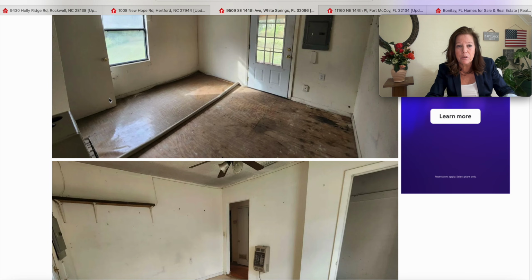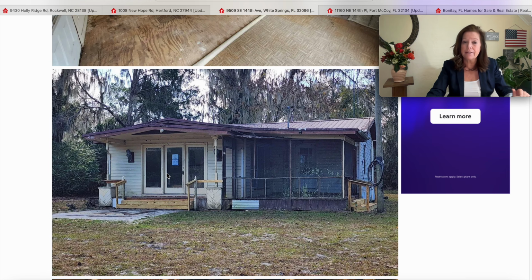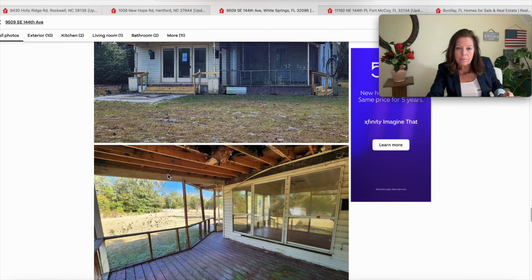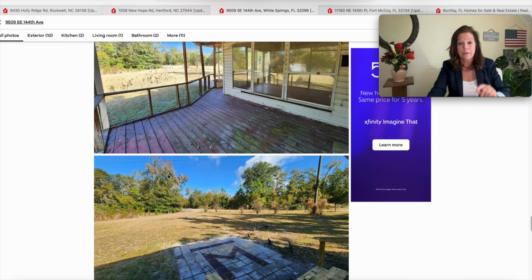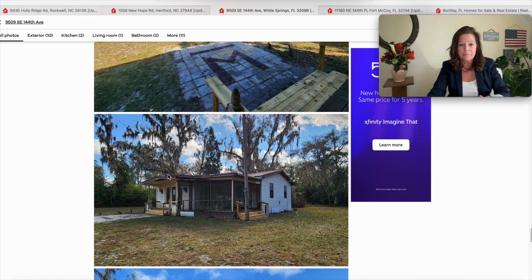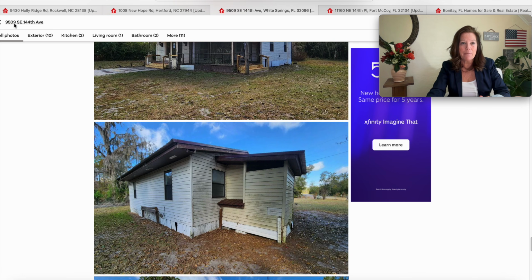So I don't know what room this is, but you have maybe closet space there. There is another angle of it. Has potential, you guys, sitting on 5.58 acres in White Springs, Florida. And there's your screen porch. Beautiful parcel. Wow. If any of you live in White Springs, leave us a comment. Let us know how your experience has been. And if you go to the springs and swim in that 72-degree water, it's beautiful. Yeah, we have potential right here.